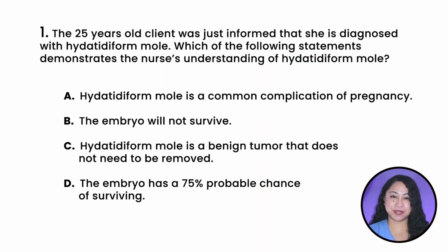I do not cram an entire page into the flashcard. I just keep it simple and to the point to help you remember important points for the NCLEX exam. Now, let's apply what you just learned to the following question. 1. The 25-year-old client was just informed that she is diagnosed with hydatidiform mole. Which of the following statements demonstrates the nurse's understanding of hydatidiform mole?